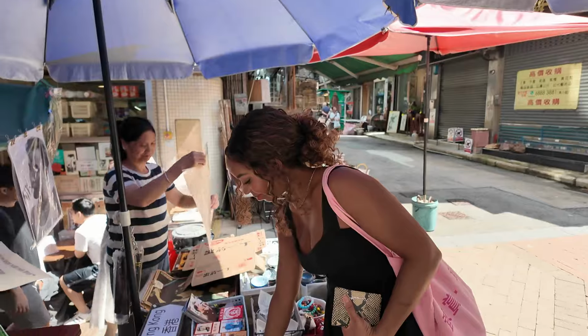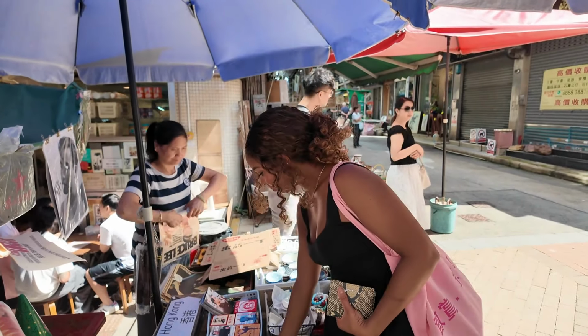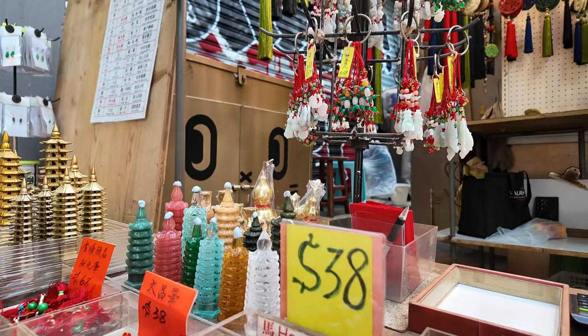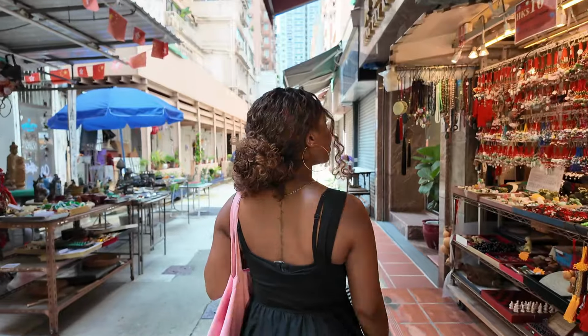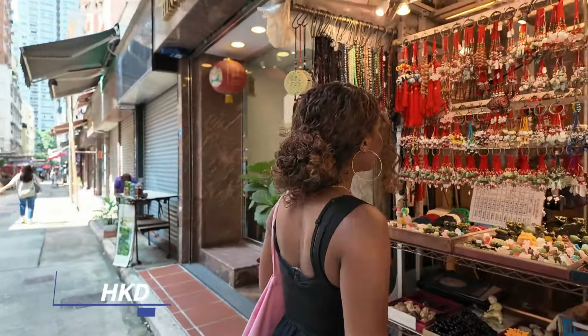So we walked around and explored some of the shops and colorful streets, mostly just window shopping. But I saw these amazing vintage posters that my husband loves, so we had to get one of these Bruce Lee posters for 20 Hong Kong dollars. We also decided to get one of these little Chinese zodiac charms of a horse, because we're hoping for something major to happen in 2026, which is the year of the horse. So we figured the 38 Hong Kong dollars was worth it for a good luck charm.